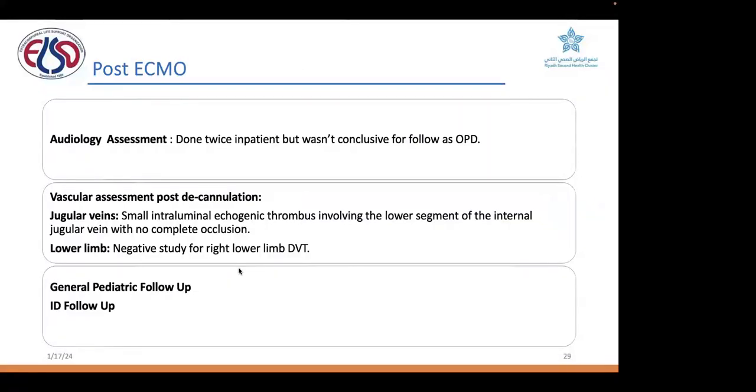So what was the post-ECMO follow-up or care? This patient underwent audiology assessment. It was done twice; however, it wasn't conclusive because the patient was crying, so he has been booked for audiology assessment as outpatient. We did also vascular assessment post decannulation. There was partial thrombus on the right internal jugular with no complete occlusion, and lower limbs were unremarkable. He was given follow-up with the general pediatrics as well as the ID team.